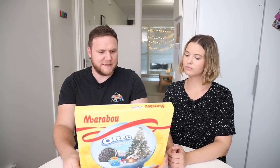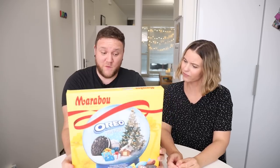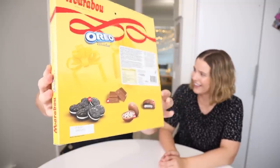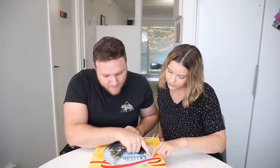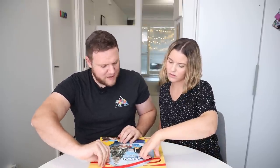Marabou. So this is the Oreo one. Okay, so it looks like we're going to have some cookies and some other little Oreos. Sorry. I wish I'd done dual channel now so that you could mute yourself. So here we have all kinds of different Oreo treats. So there's number 1. Here's number 2. So you got a medium-sized one. I got a little one.